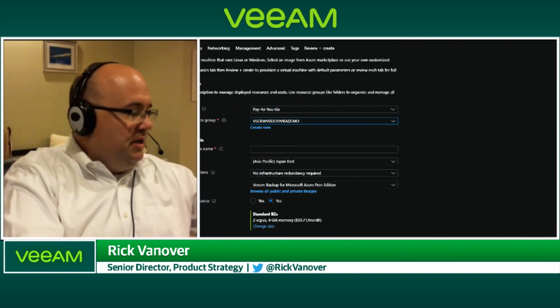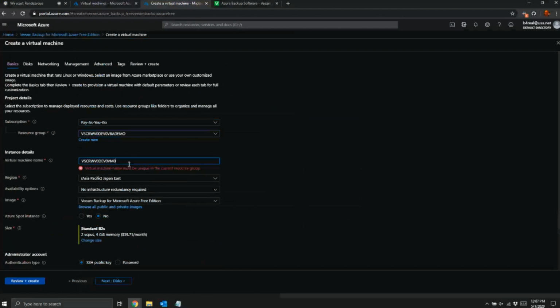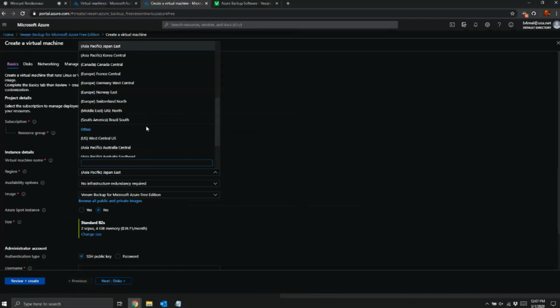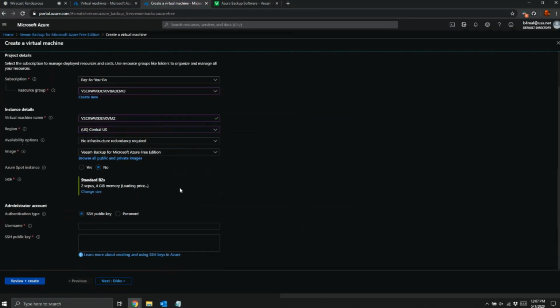So I'm going to give the virtual machine a name, and you see already that name already exists. So I'm going to call it, let's just call it VM Z for Z, because this is the demo. I already have one created. I'm going to select the Azure region I want, which I'm doing all of this in US Central. And I'm not going to do any changes to these default settings.